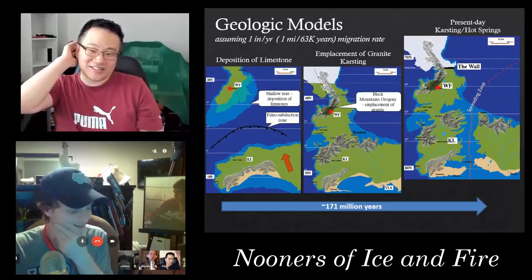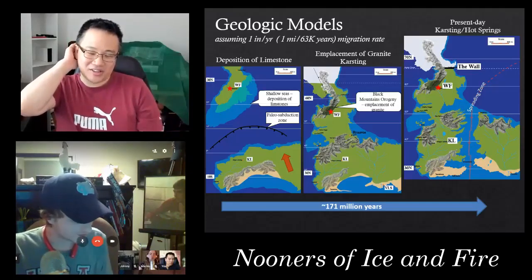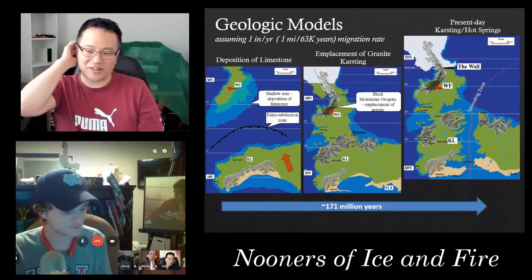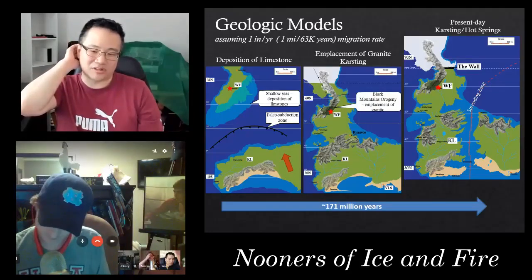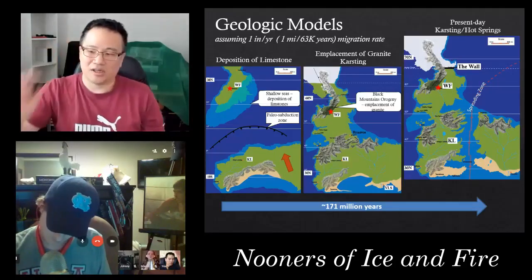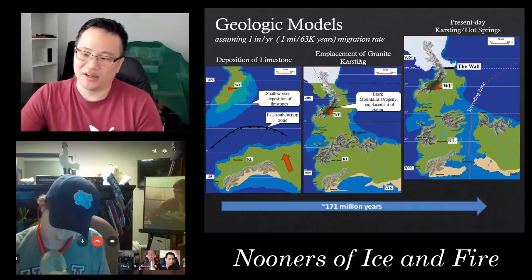I mean, that's one of the things going on, in terms of you get this limestone. We know that there's limestone there. We know that there's granite there. We know that limestones form in certain areas of the world. We know how granite forms.